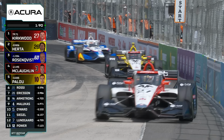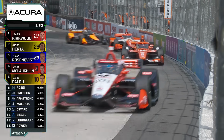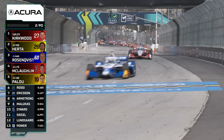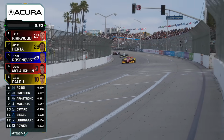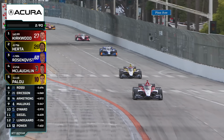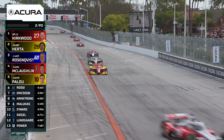He's doing it today. David Malukas in the AJ Foyt entry, the number 4 car, having a good look at the back of Marcus Armstrong in the Meyer Shank. And when we talk about Meyer Shank, Felix Rosenqvist sitting P3 at the moment, has taken that position over from Alex Palou, who's dropped two positions from the start. Your championship leader, Palou, of course, on the pole here last year.